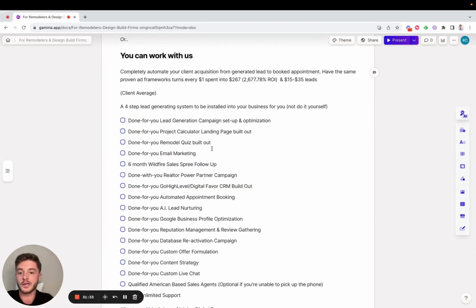Or you can work with us and completely automate your client acquisition, from generating the leads to nurturing the leads, calling the leads, texting the leads, all the way to booked appointment, where all you have to do is just show up and close the deal. All right. And have the same proven ad frameworks that turn $1 spent into $267, and $15 to $35 leads.